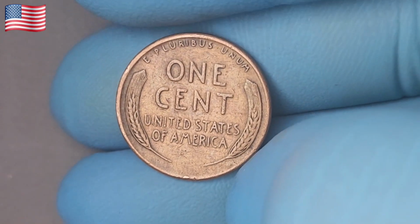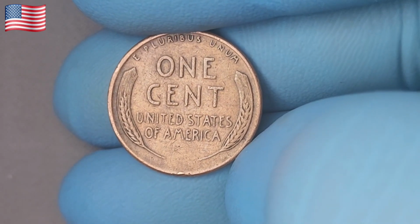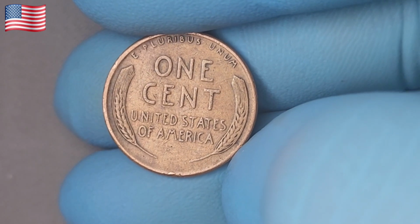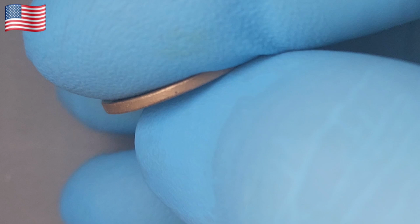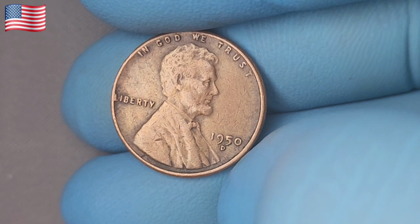Now, let's talk condition. Because even without a dramatic error, a mint state 1950 penny, with full luster, sharp details, and no signs of wear, is a collector's dream. Coins in grades MS65 or higher are increasingly hard to find, especially those with that brilliant red copper tone.